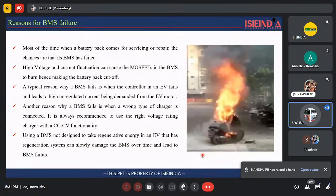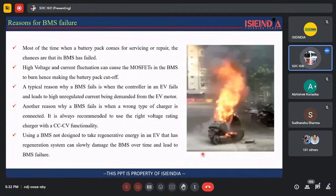Another major reason is regenerative braking. The BMS is not designed for regenerative braking, and some four wheelers have motor setups designed to handle the EV's regenerative energy. So it is better not to connect it directly to the battery pack. We store that power in a supercapacitor, and from the capacitor we can store that high voltage. After some time, or when the battery is going for charging, we can discharge the capacitor and then use the regenerative braking system repeatedly. So basically we need a supercapacitor setup in four wheelers also.